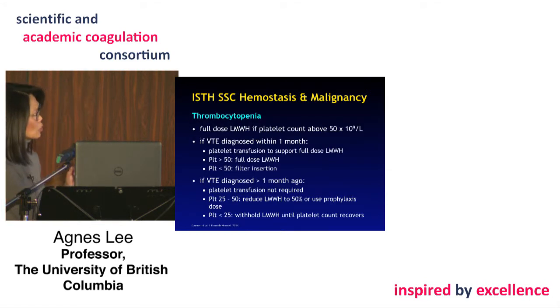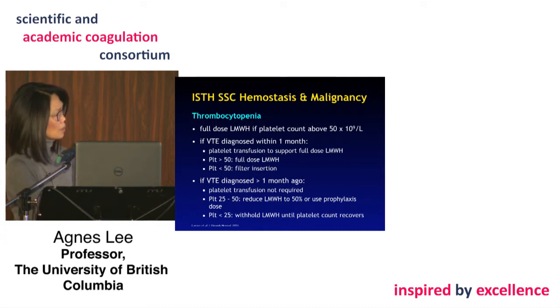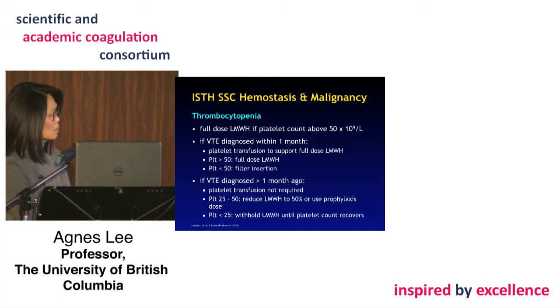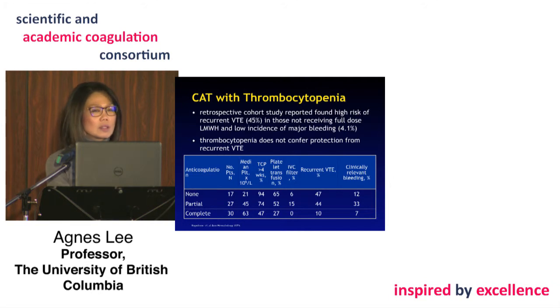So this is consistent also with the ISTH scientific subcommittee recommendations in that in patients who have recurrent thrombosis, for those who were on vitamin K antagonists, switch them to low molecular weight heparin. You dose escalate by about 25% or resume the therapeutic dosing if they already had stepped down earlier. You want to continue with the same dose empirically, same dose if the patients improve, and you consider doing 10A levels if there is no symptom improvement to help you increase the dose.